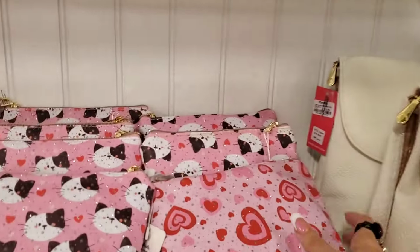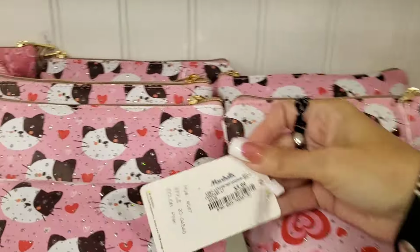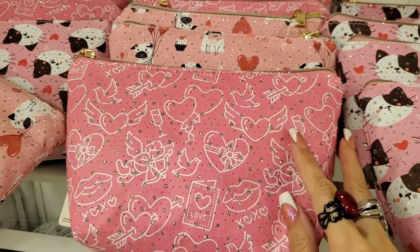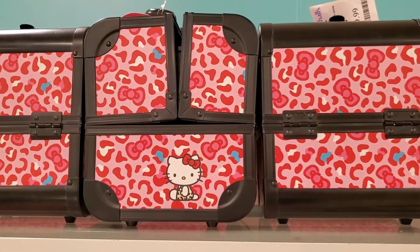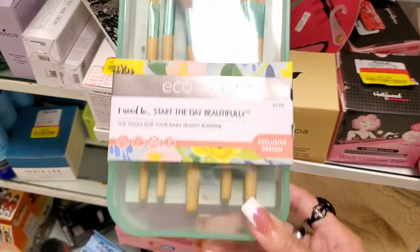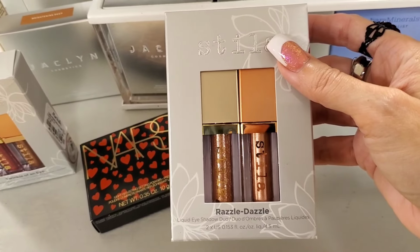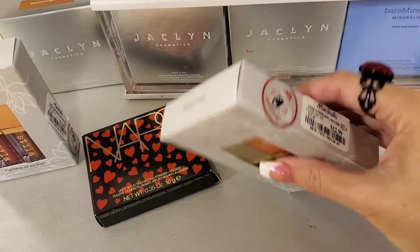We got over here more pink makeup bags. These are the smaller sizes. So they have this one, which has a whole bunch of hearts for $5.99. This one is like a cat. This one brings hearts with wings. That's pretty cute. And this big one from Hello Kitty, which is like a bigger case. Some equal tool brushes for $7.99. Then here from Stila is the Razzle Dazzle, and it brings two, and this is the Liquid Eyeshadow Duo. Very pretty colors for $12.99.